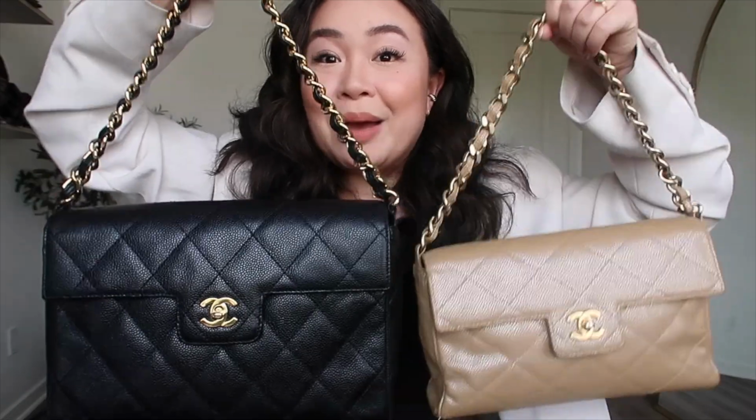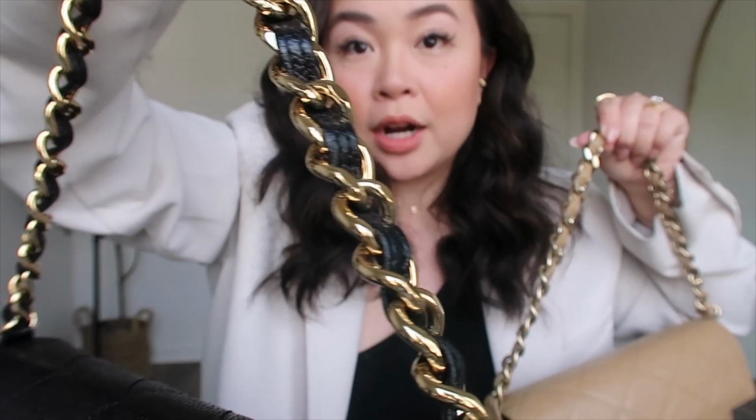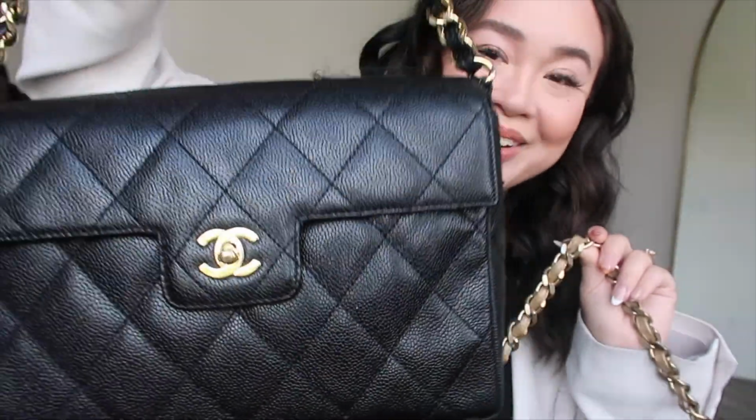But okay, the key differences here: different size, and also the hardware is different. I don't know if you guys can tell, but this is the champagne hardware right here. This is the 24 karat gold plated hardware. So this is more of the standard classic hardware that they used for vintage Chanel. Both are Caviar. Again, your girl loves the Caviar.